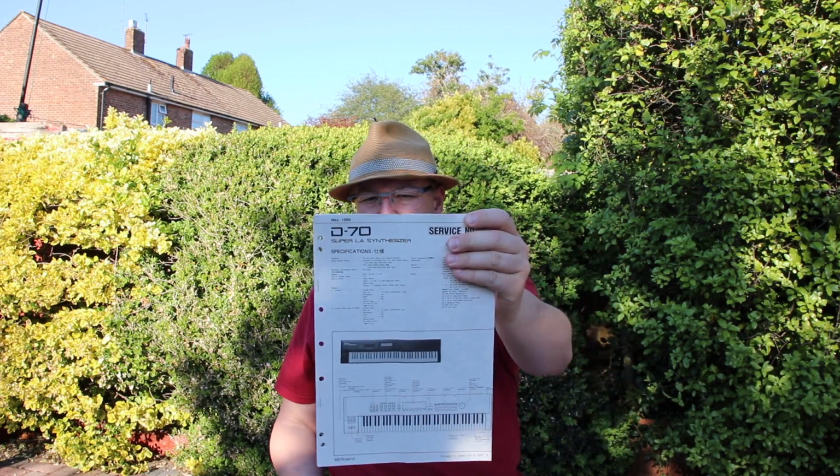So what he sent me was that one, which is the D70. And I actually have a D70 service manual already, so that one I will probably put on the internet for somebody to buy, so that they can do their D70 servicing. Now the thing about a lot of the Roland manuals is, even though this says first edition on it, it doesn't necessarily mean it's the first print. I've gone through two documents in the past that are said to be first edition, only to find out that one document had more pages in it than the other. Don't ask me why, but they both claim to be the first edition.